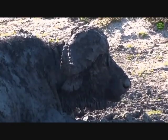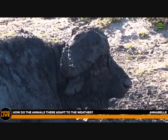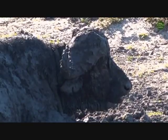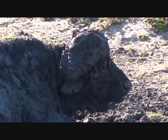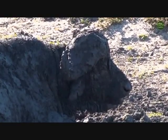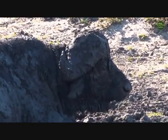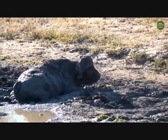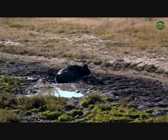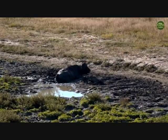Now, Annabelle, this is one of the ways that animals adapt to the weather. When it's very hot, you have lots of animals that go and wallow in the mud, like elephants and buffalo, and even the very pretty, or some would say the very ugly, warthogs, and other animals too. Lots of the birds, they'll go down and splash water over themselves, and that will help clean their feathers, but also to cool them down. And well, look at this buffalo. He's like in a big swimming pool with a little bit of mud. And so when he leaves the water hole, he takes that mud with him.